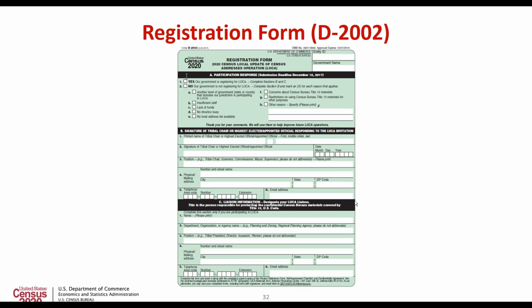Then, separately, we have a LUCA liaison. This can be the same person, it can be a different person. This is the person who we are going to, here at the Census, mail all the materials to, be in contact with, and direct all LUCA communications towards. And finally, not shown here, are the LUCA reviewers.